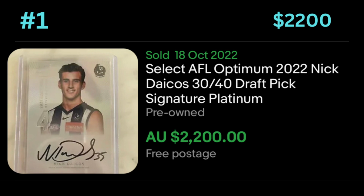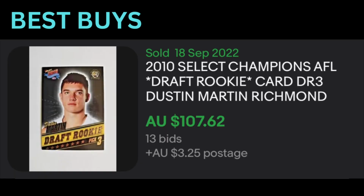What I am going to get into is the 5 buys which I see as the best buys over these 10 weeks. And this is going to be my final segment for this video today. But going from 5 to 1, the 5th buy I like the most is the Dustin Martin rookie from 2010 Champions. This sale was $111 for the week ending September 18th.